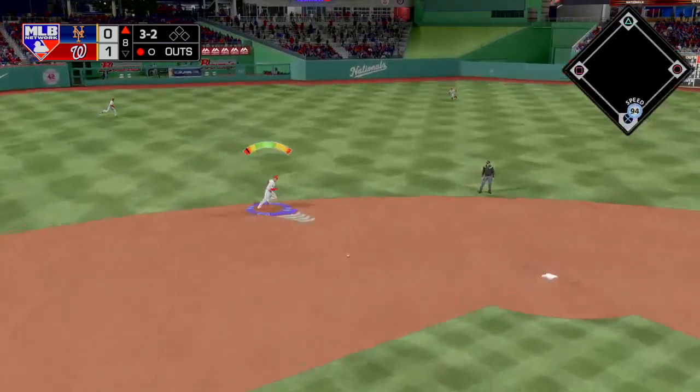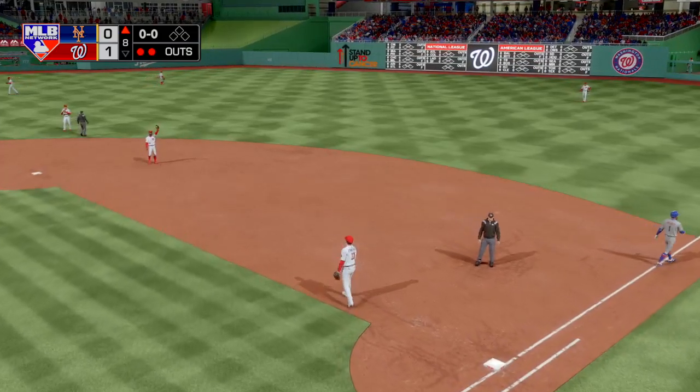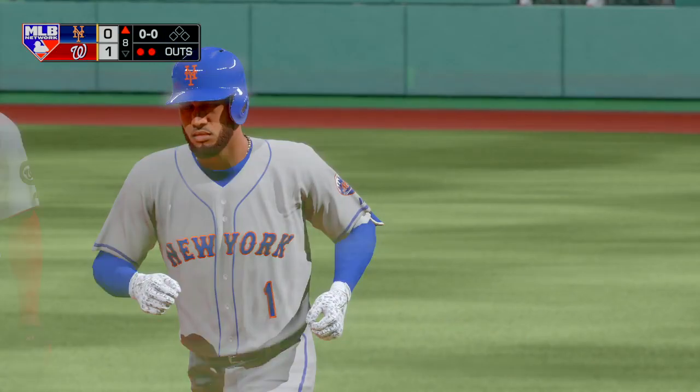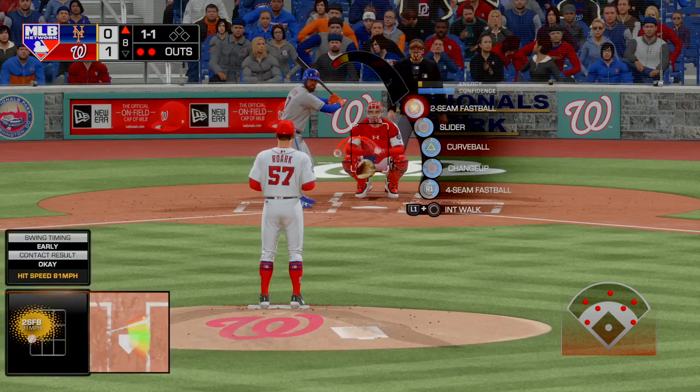Hit back up the middle. Turner gloves it. Tough throw to first. And the throw here is going to get him at first. Excellent range there at short, and there are 2 away now. Jose Reyes will pinch hit here, and he's the potential tying run. Number 7, Jose Reyes.